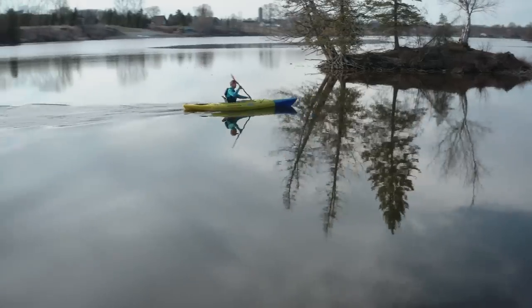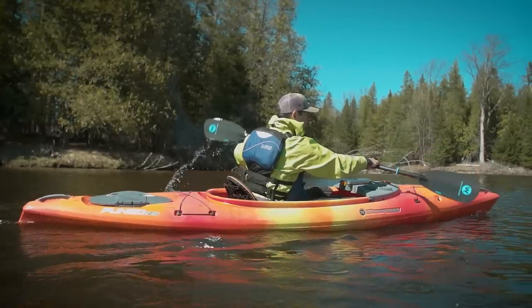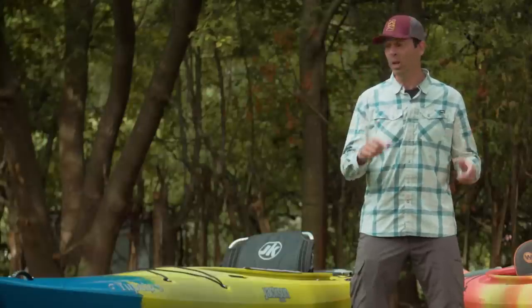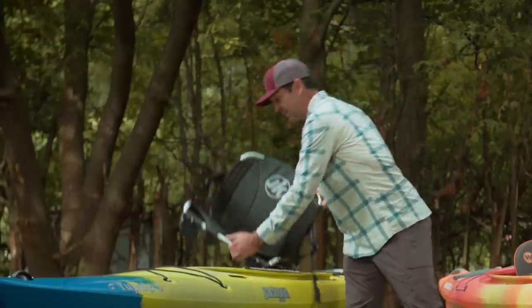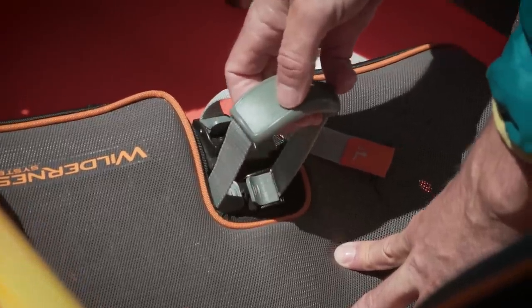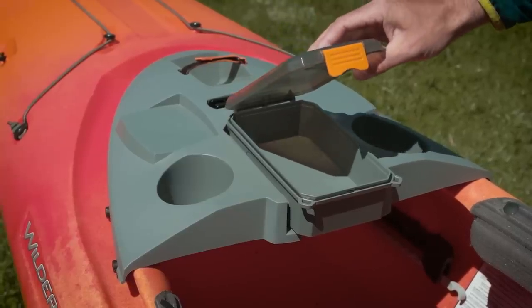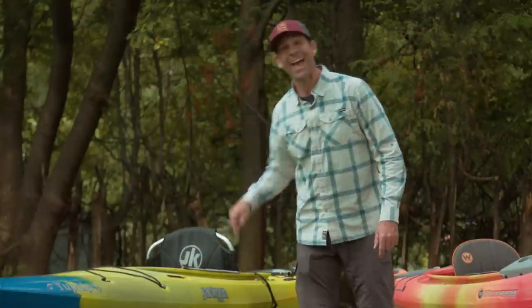In terms of performance, they perform very similarly. They are both stable, fast, comfortable, and fun to paddle. Now, what are the differences between these two kayaks? Well, the Tupelo has an elevated and removable seat, whereas the Pungo has a seat with underleg support. The Pungo also has a removable dashboard, while the Tupelo has gear tracks installed in the front and back.